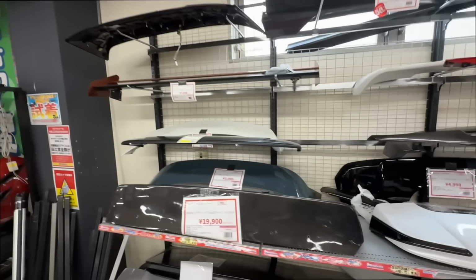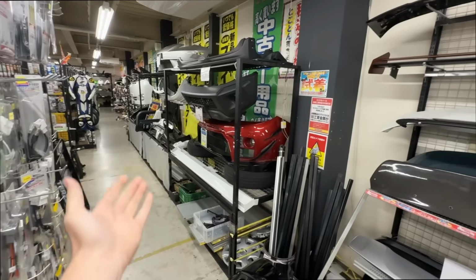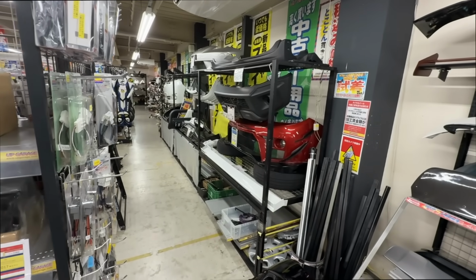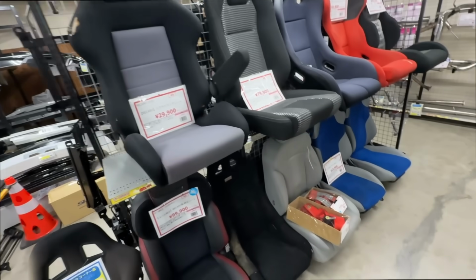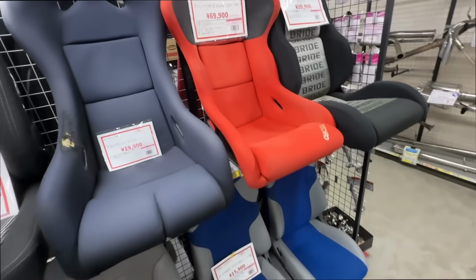It's so hard because a lot of times you see all these random aero bits and they're for random cars no one cares about, like all these vans and K-car grills. It's always exciting to see what seats they have because they always have some type of cool seats in stock.